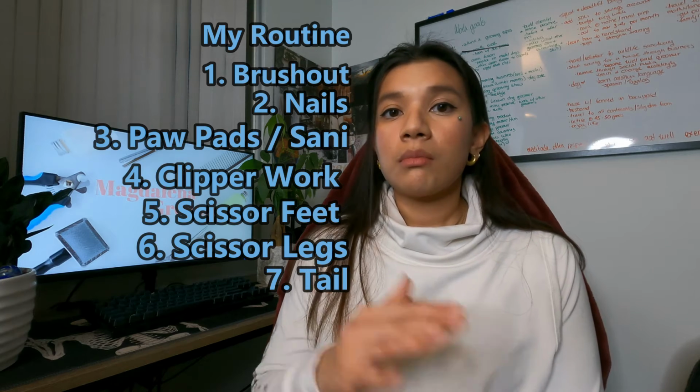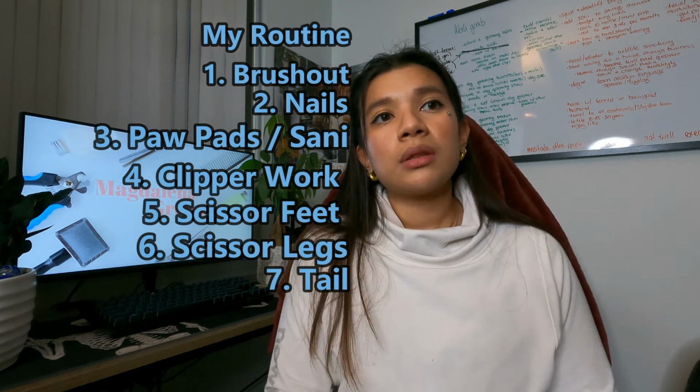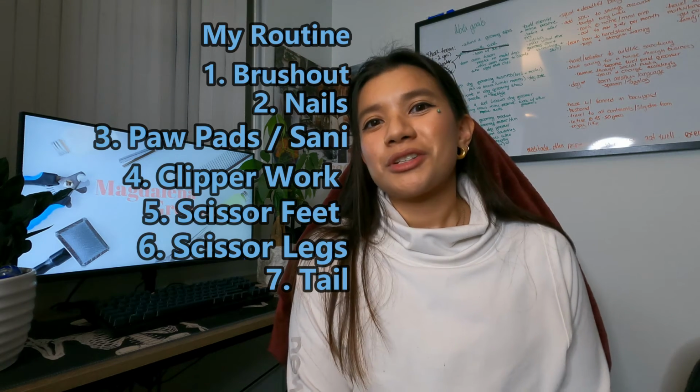And usually by the time I finish the head, I just want to be done with the dog. Like I just want to move on to the next thing, because for me personally, doing the head on a dog is kind of the most stressful, and by the time I'm finished, I just want to be finished.